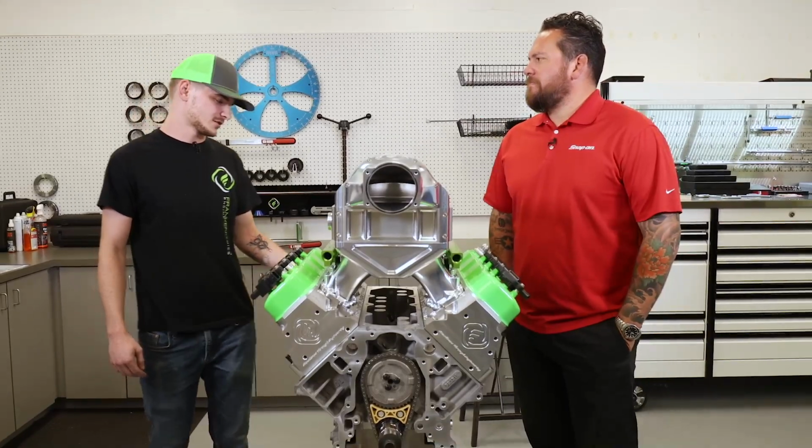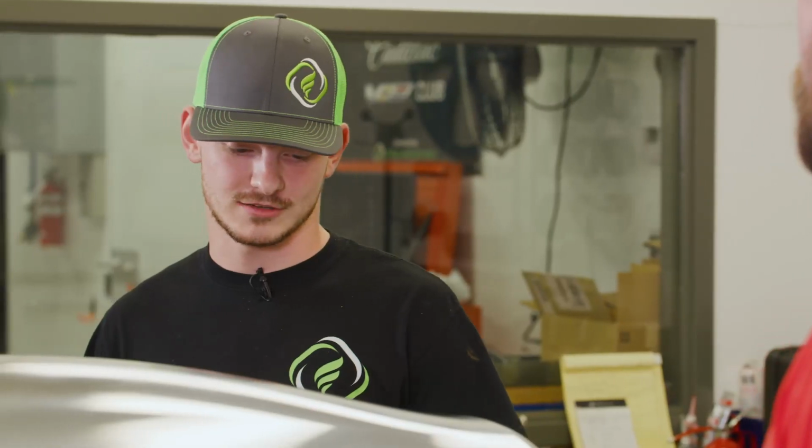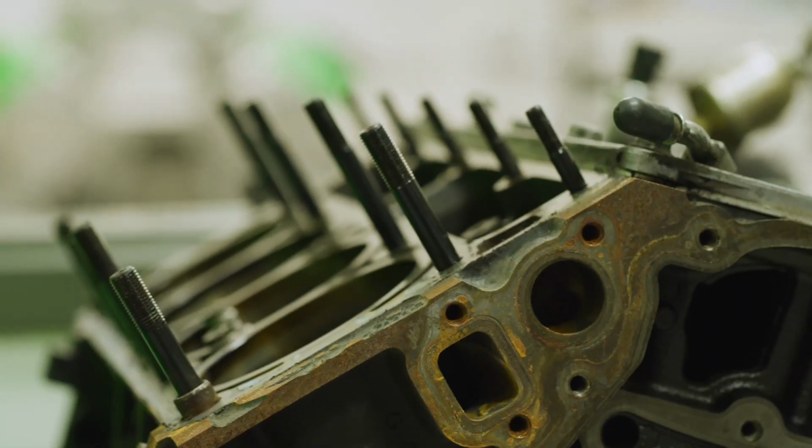This is our mock-up block. We use this to mock up new valve train, heads, intake manifolds, really anything, make sure it all works before we send it out. What would you say to a young technician about investing in the right tools as opposed to maybe buying something a little less expensive?